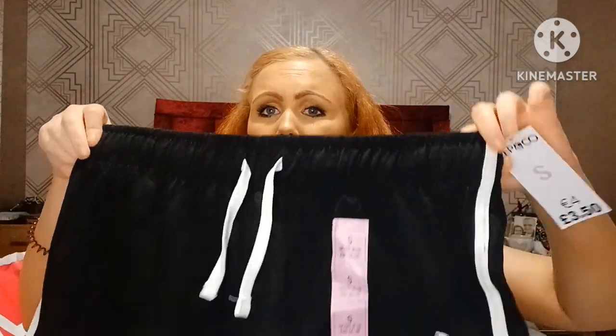And I just wanted them for throwing on with a wee vest top, just for a casual daytime vibe. And yeah, happy enough with them. I might get another pair before the holiday, because I did get some in Primark, not black ones. They're like a pinky color, yeah, pink.